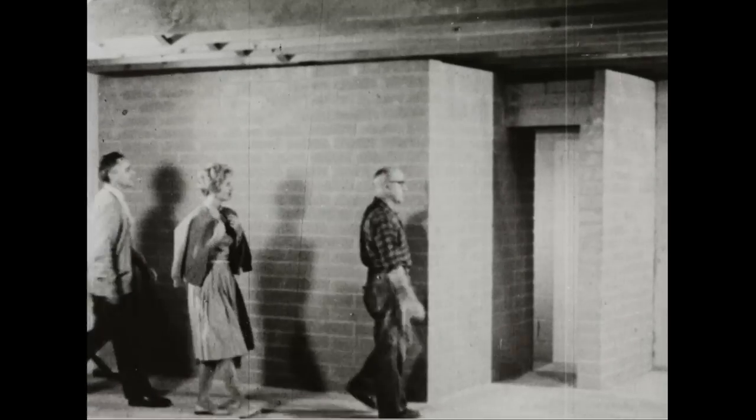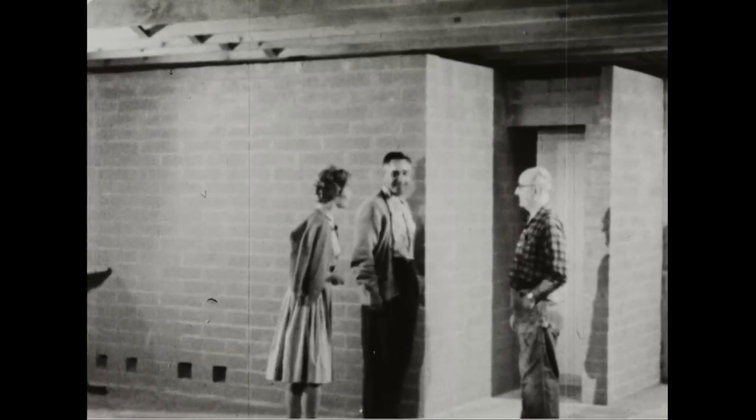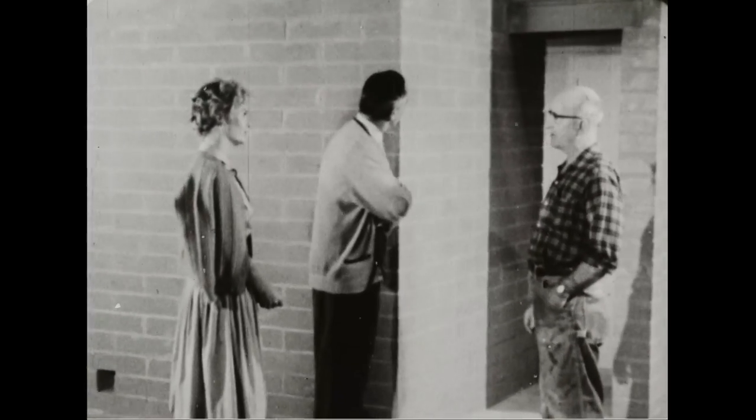I'm glad you could come down to see my fallout shelter. Just finished painting it last night. Looks like a nice job, Walt. You know, this shelter is a real good idea.